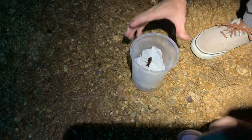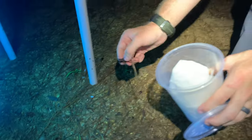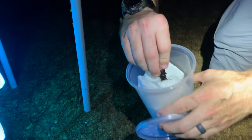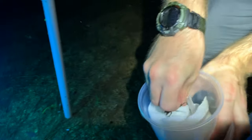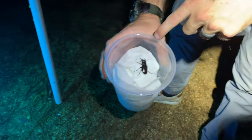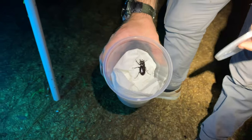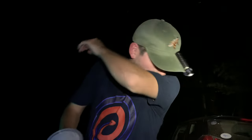Oh, man. Oh, no, our other one's making a getaway. Come here, punk. You can't just beat me up and get away that easy. Beautiful, beautiful little stag beetles. Super awesome. I really like them. Look at that. Such impressive little, very active. Very cantankerous. Ugh. Whew. Really cool little beetles.